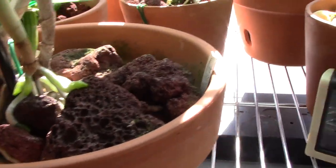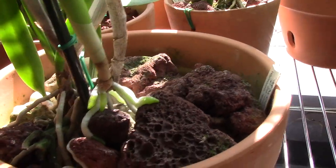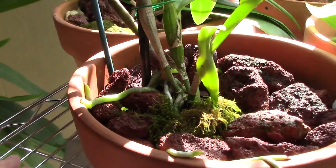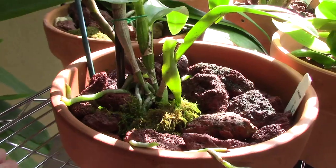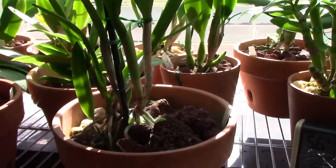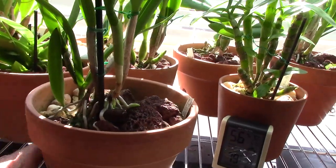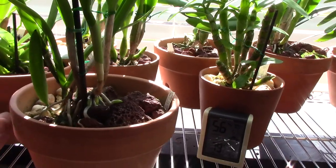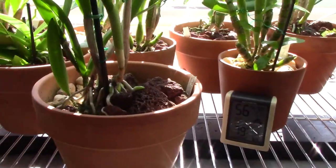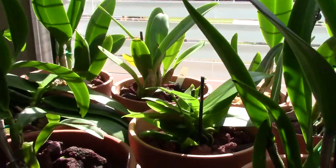The roots just pour out of the... With lava rock, that's the kind of growth I get. Just so much root growth in that lava rock. One of the things, I knew lava rock probably had silica in it, but didn't realize how much. Lava rock has like 40% silica in it. Quite a bit of silica content, and I don't think that's a bad thing for the growth of the plants. That might have something to do with the robust, thick growth that I get on most of them.